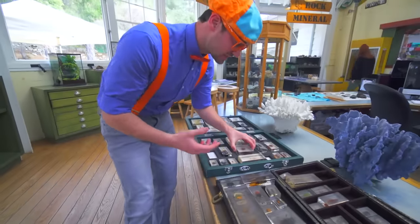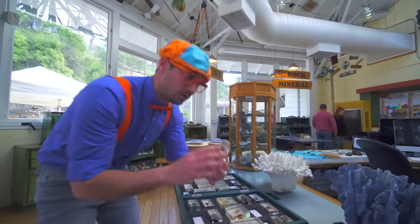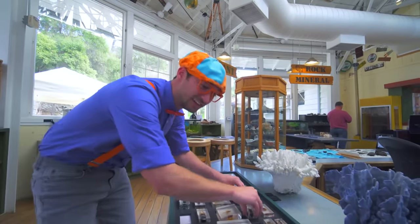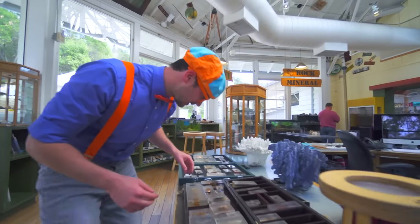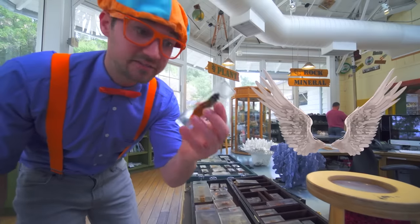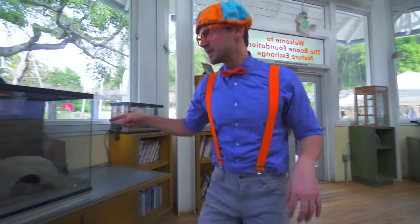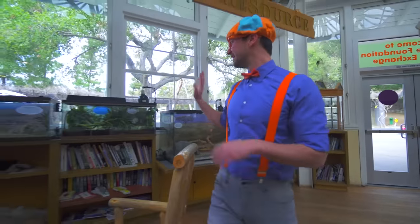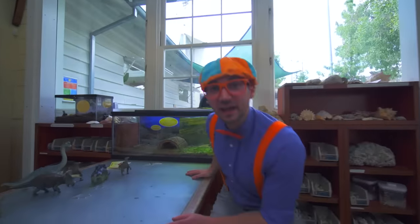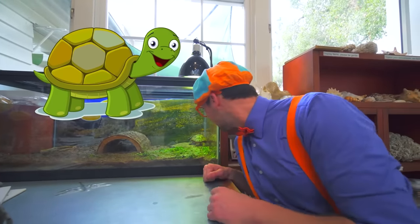Wow, bunch of insects. Look, do you see this? It's a butterfly. Wow. Ooh, a beetle. Hey, beetle. Ooh, let's see. What else is there? Whoa, look at those big wings. That's a massive insect. Whoa. Ooh, there's some animals in here. We'll let them sleep. Oh, hey, check it out. Whoa, do you see that? There's a turtle in there. Hey, turtle.